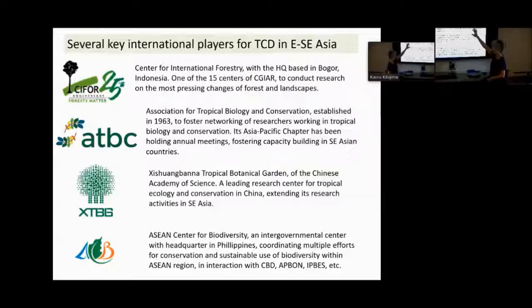But CIFOR as well as ICRAF are the two centers that have something to do with forestry and forest management. ATBC is increasingly trying to be more relevant in this rapidly changing world. Particularly the Asia Pacific chapter has been holding an annual meeting for the last 10 years, and it's working very hard to foster capacity building. A very important player in this is Xishuangbanna Tropical Botanical Garden. They hosted some ATBC meetings, local as well as the main meeting. And they also have this conservation ecology center, and it's very, very important.